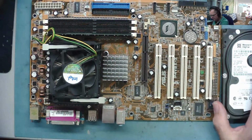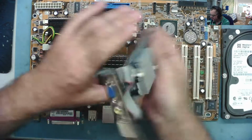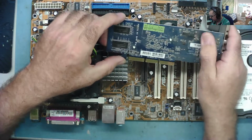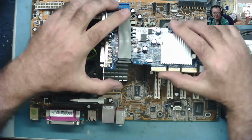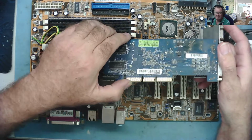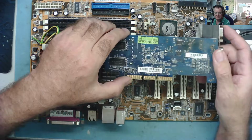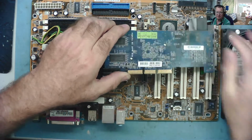Okay, so what have we got? We have some sort of AGP graphics cards. AGP graphics cards can be worth money. Most of them are not particularly. The ones that are worth money are the fastest ones ever made, which I think are the Radeon 4000 series. I'd have to double check that. Or very early 3D cards.